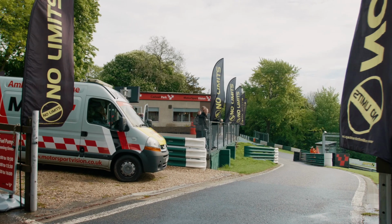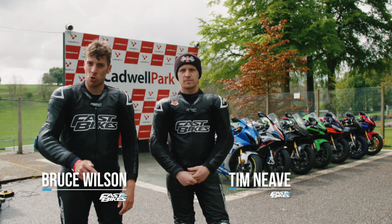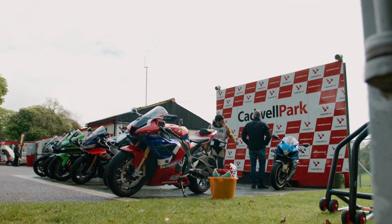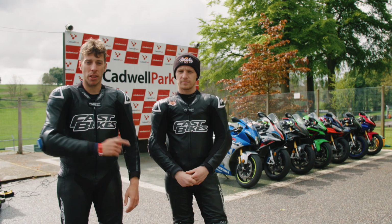So big day today, we're at Cadwell Park to put all 7 of these bikes through their paces on the track without any speed limits, where we can push the suspension, push the technology and get a proper feel for what they've got on offer.